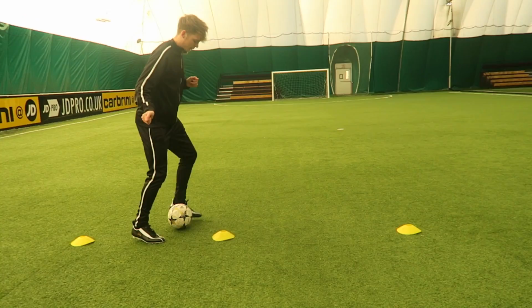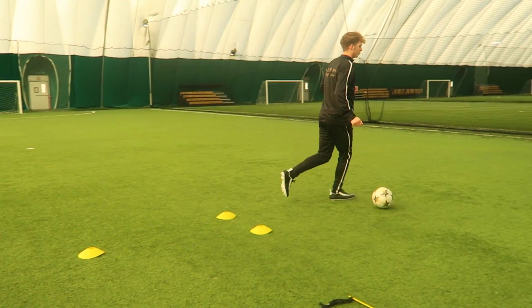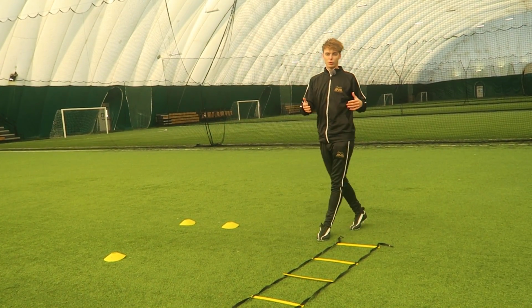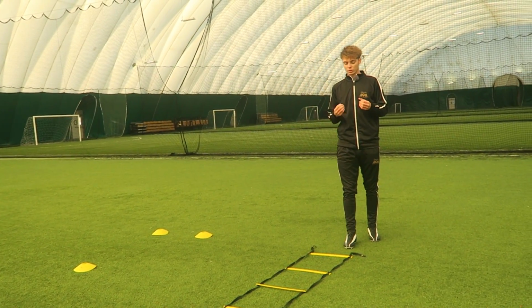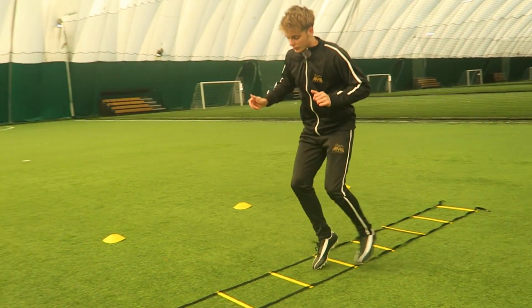So you see, I'm taking a lot of touches to get used to the ball, nice and controlled, and through the cones. Once you've done that a few times, nice and controlled through the cones, you can then move on and take broader touches, but still keeping it under control. So to start with, I'm going to go left to right through the ladders.